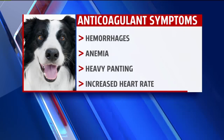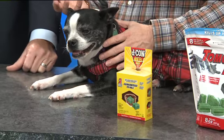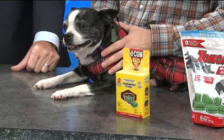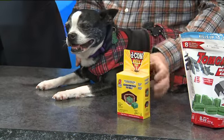So initially they may be kind of weak, they may be anorexic, but ultimately you'll start to see bruising on the skin and they will then bleed. It sounds like obviously a terrible situation. So what are the ways that you mainly treat that? This one we can really treat very effectively.